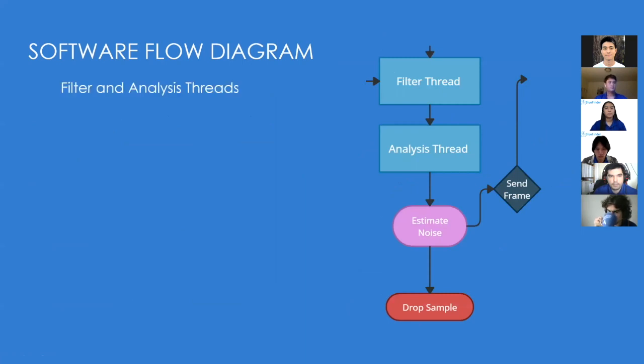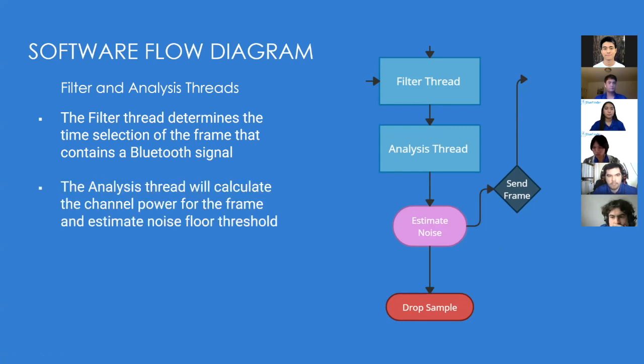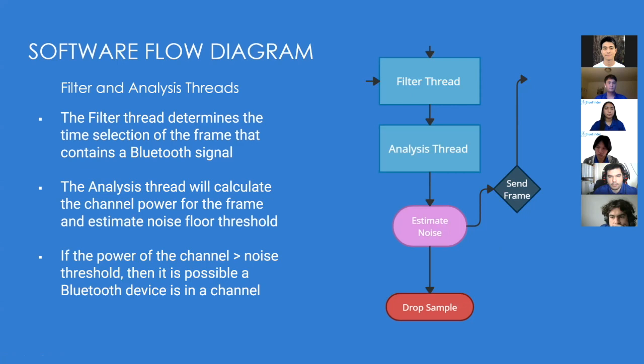So these are the filter and analysis threads. The filter thread determines the time selection of the frame that contains a Bluetooth signal, and the analysis thread will calculate the channel power for the frame and estimate the noise floor threshold. Both of these threads will help us determine whether or not a frame contains Bluetooth data. If the channel power is greater than the noise threshold, then there's a high chance that we have identified a Bluetooth signal and will pass that along.